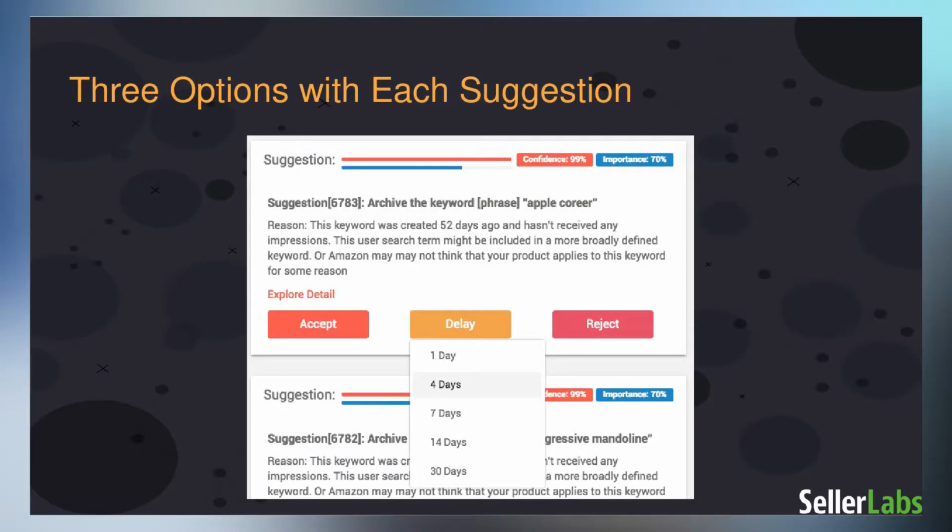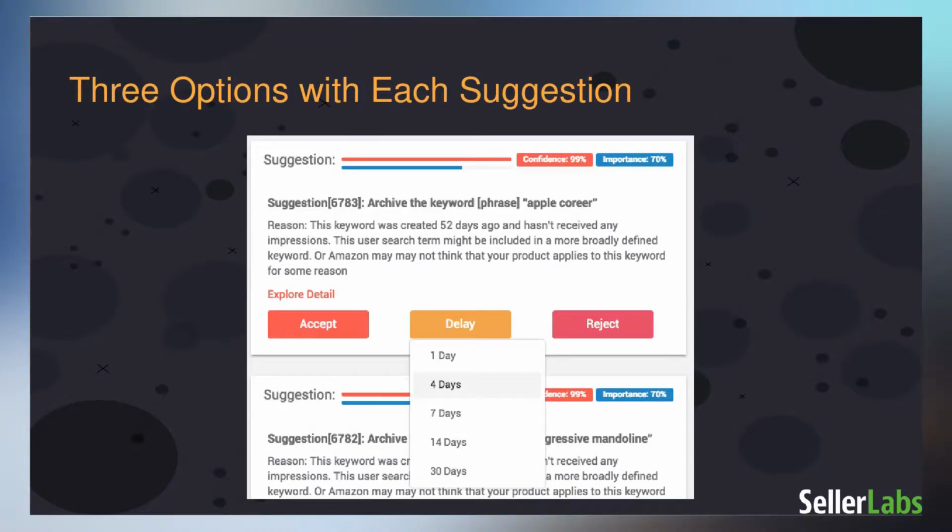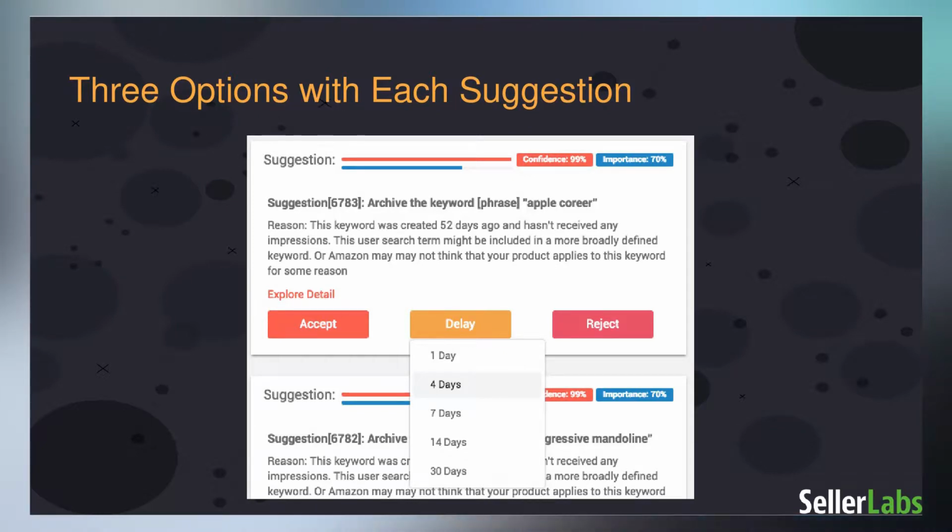This is an example screenshot of one. The suggestion here is to archive the keyword apple corer, and corer is misspelled, actually. It says this keyword was created 52 days ago and hasn't received any impressions, so this user search term might be included in a more broadly defined keyword, or Amazon might not think that this keyword applies to your product.